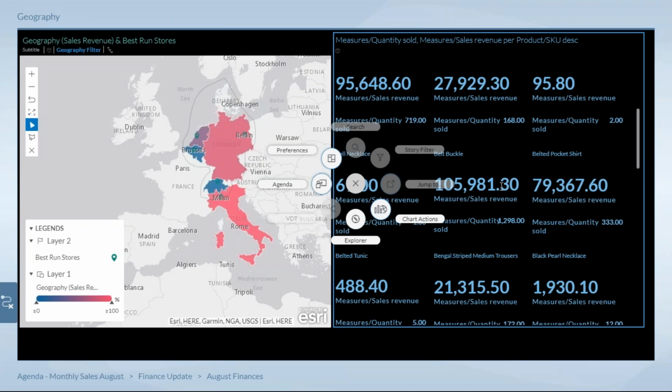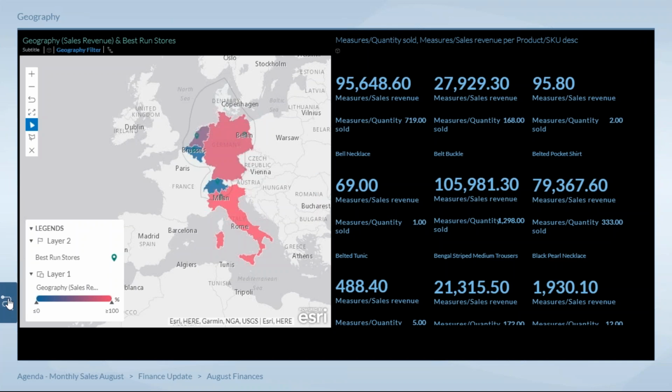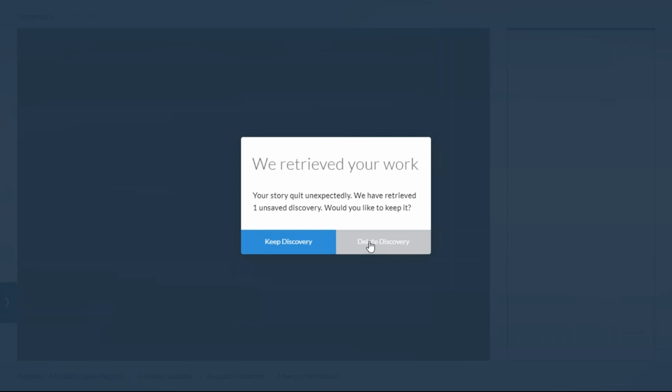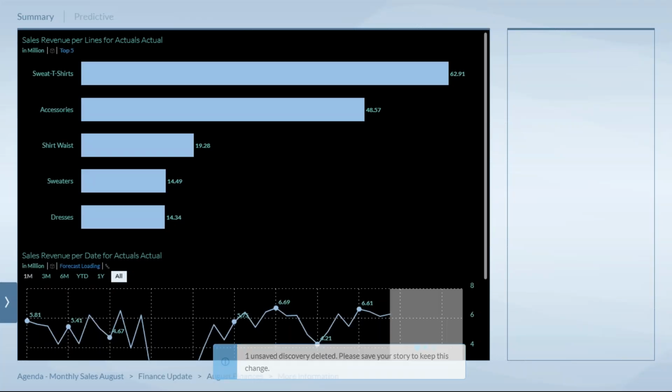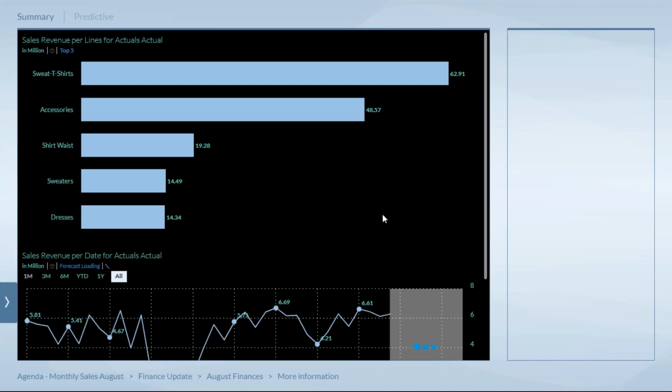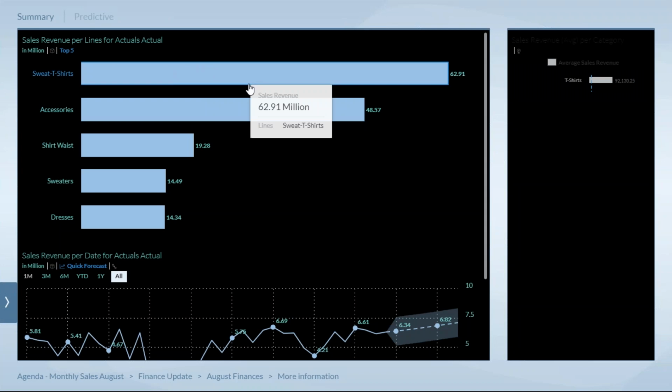I can click there. But let me actually go to the next page. Let me step back a little bit. The equivalent of saying hit next in PowerPoint, there's a nice little button here. I can click on that. Again, the tools keep warning me that I forgot to save something. That's my own fault. And maybe instead I'm going to do some work on this page right here.